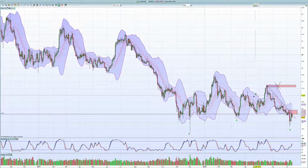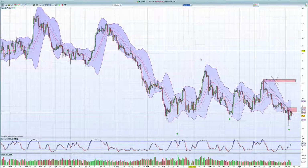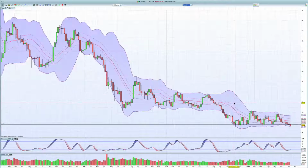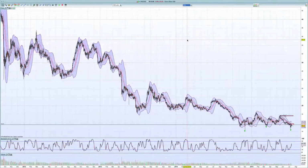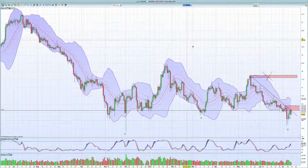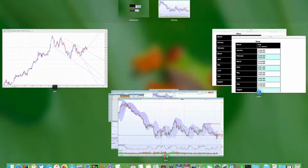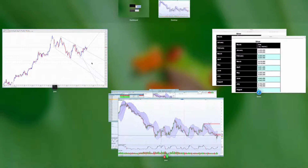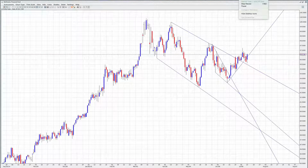So again, really confused market, but it does look like the buyers are here. We can tell from these wicks, from these long wicks. Okay, another big wick just like we had here. So let's see what the market has. I think the next week or two are going to be very interesting. But ultimately, let's see what happens. So, right, that's your gold and silver.